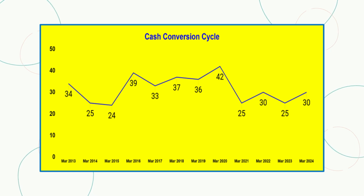Let's analyze CDSL's cash conversion cycle, CCC, which reflects the efficiency of the company in managing its cash flows from operations. A shorter cycle indicates a quicker turnover of cash, which is favorable for business operations. In March 2013, the CCC was 34 days. By March 2014, it decreased to 25 days and further dropped to 24 days in March 2015. The CCC increased slightly over the years, reaching 39 days in March 2016 and 33 days in March 2017.